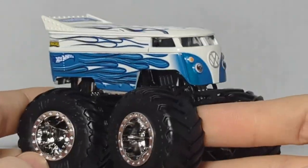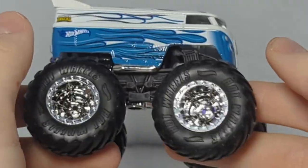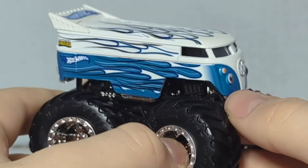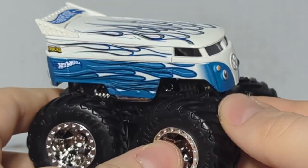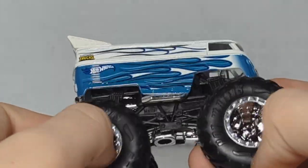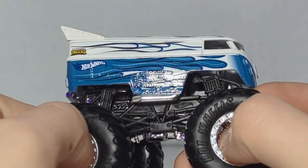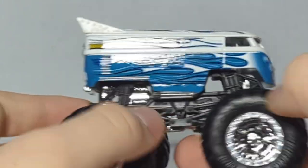This is the Volkswagen Drag Bus, a very cool casting. I really do think they should make this into a real-life truck as well. It probably looked too much like the fluffy monster truck, but I still think this is amazing, and they should definitely consider doing this for the real-life circuit. I should make a YouTube short where I choose my top 10 picks for trucks that they should make into real-life monster trucks. I should do that. I might do that as a YouTube short this week.